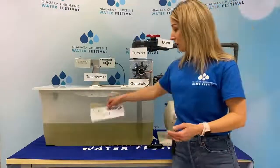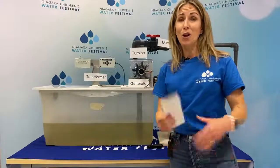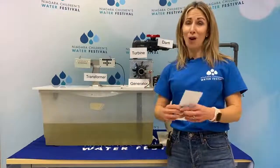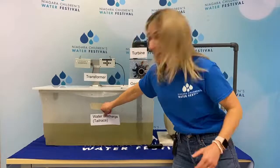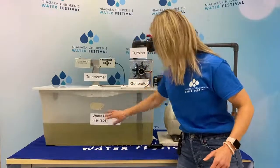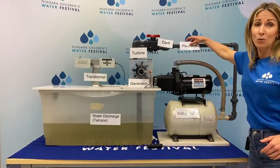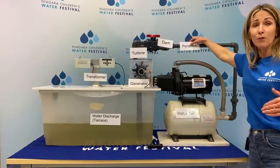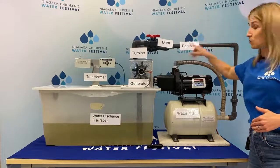And then this is our tail race. So this is where the water comes out to join the river system. So remember, we're just borrowing the water and then sending it back into the environment. Okay, and our penstock. We can't have a station without these big pipes. Remember the photo of DeQ, the pipes running down the escarpment? That's what this will be today.